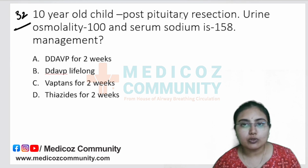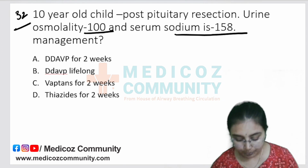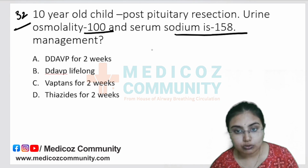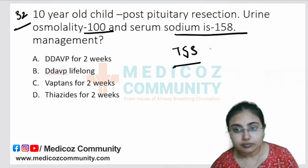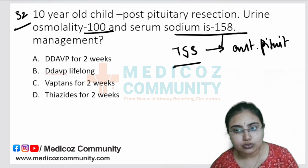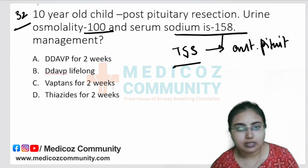So this is your question 32. A 10-year-old child post pituitary resection, his urine osmolarity is 100 and his serum sodium is 158. What is the management? This is a slightly difficult question. Normally we do pituitary resection through TSS, that is transsphenoidal hypophysectomy. The surgery is transsphenoidal. What we usually do is take out the anterior pituitary, and we try to spare the posterior pituitary as much as possible.